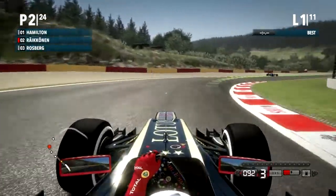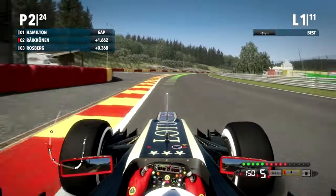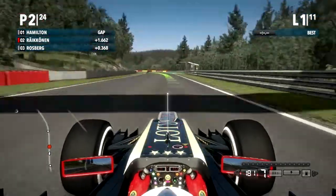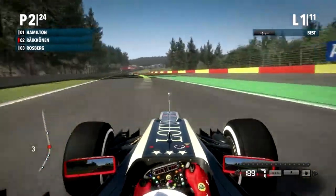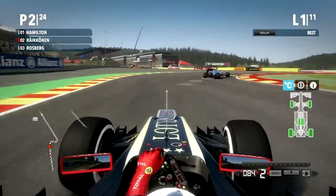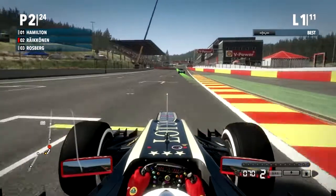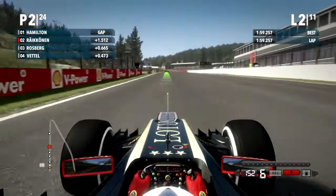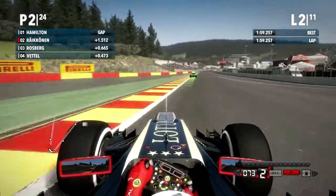Anyway, the circuit of Spa these days is 7 kilometers long, which is 4.3 miles. I bet you didn't know that. The race length is 308 kilometers, which is 191 miles. And there's 20 turns on the circuit. Try counting them all, and I think you'll find I'm correct. Lap record on this current setup of track is Vettel, from 2009, and it was a 1:47.263. Chances are I will not get anywhere near that in this video because I'm crap on Spa. But, you know, that's all part of the fun.